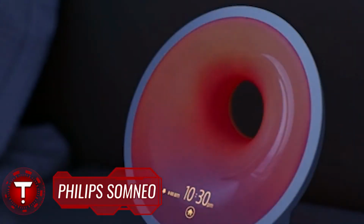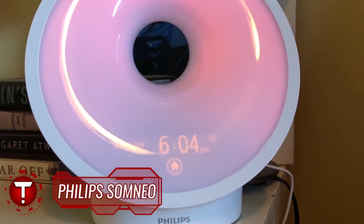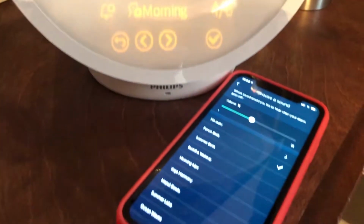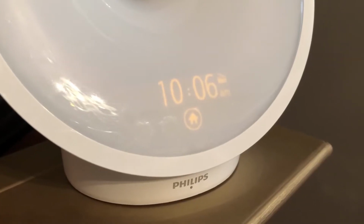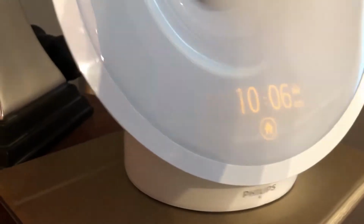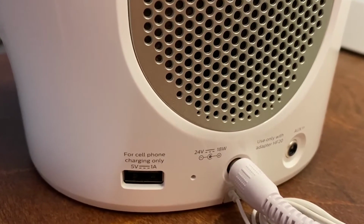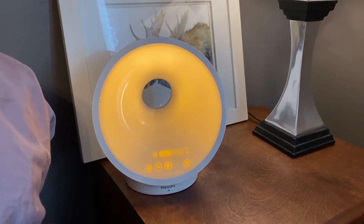Philips SOMNEO. The original inventors, Philips, have something to help you get up earlier in 2022. The Philips SOMNEO is here to help you wake up better without the very disruptive sounds of a traditional alarm clock. The SOMNEO simulates a natural sunrise each morning while assisting with your sleeping habits. Smart features include a midnight lamp, phone charging dock, power backup, speaker, auto-dimming display, 25 personalized brightness settings, and smart snooze.